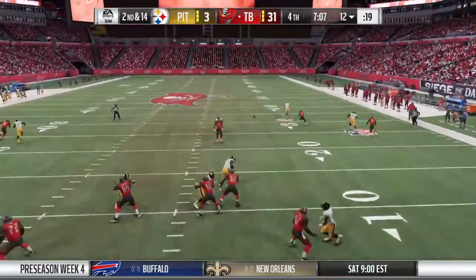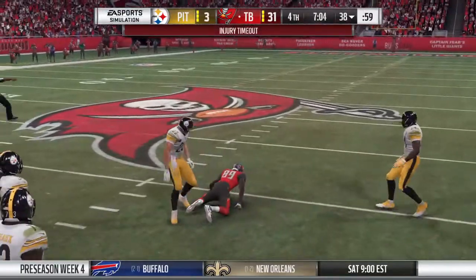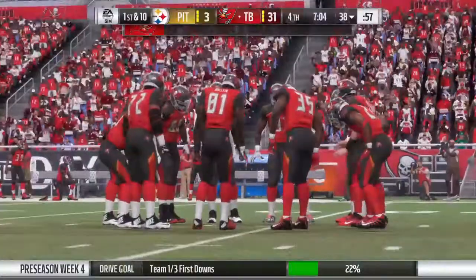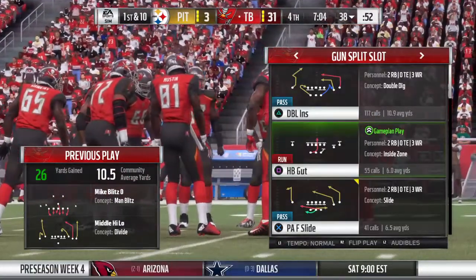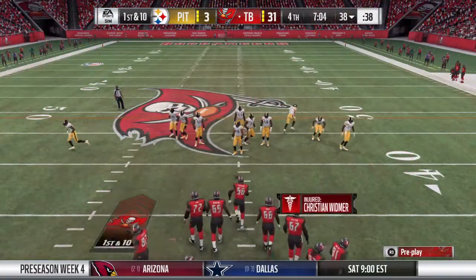Throwing is Asher. Looking to throw on second down. Going right side here, and that's complete. And he's brought down after a good gain. Fresh set of downs here.